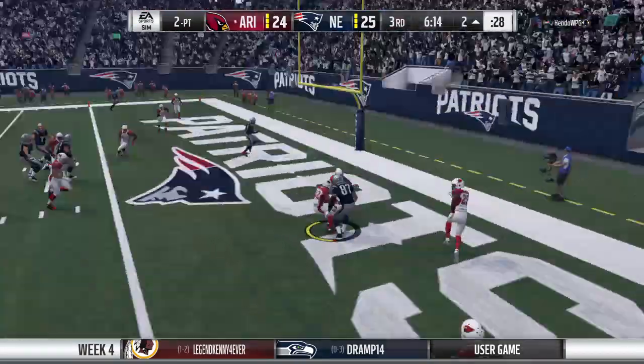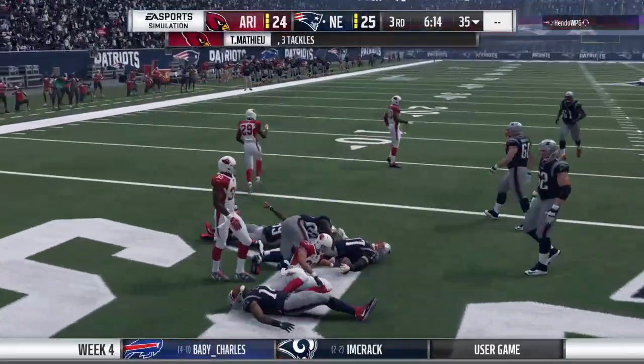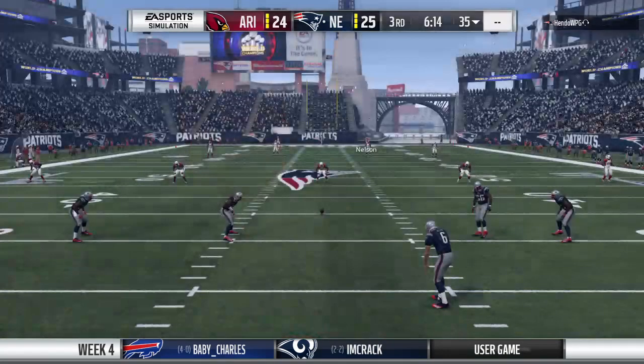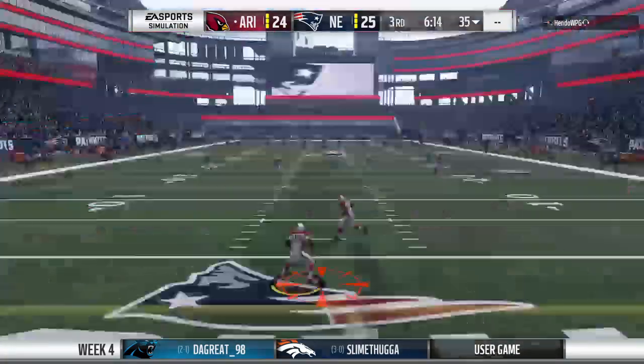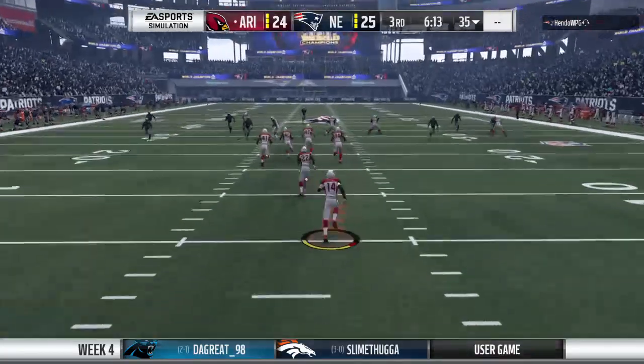Big-time jaunt. And it'll be intercepted. It's the Honey Badger, Tyrann Mathieu. And a big turnover there as his guys will get the football back. Set now to kick this one away, and off it goes. This is fielded a couple yards deep.